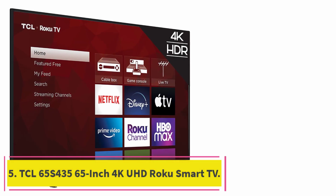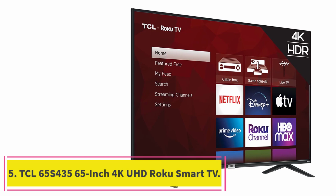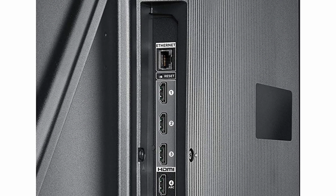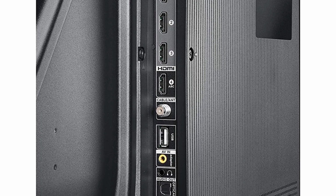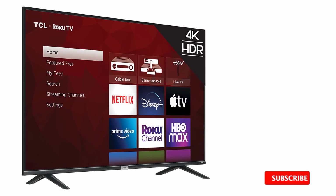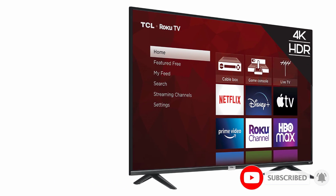At number 5. TCL 65S435 65-inch 4K UHD Roku Smart TV. Buying your first smart TV or upgrading your current home theater setup doesn't mean you have to drain your savings. The TCL 65S435 is a perfect, budget-friendly option for anyone looking to buy a reliable smart TV.